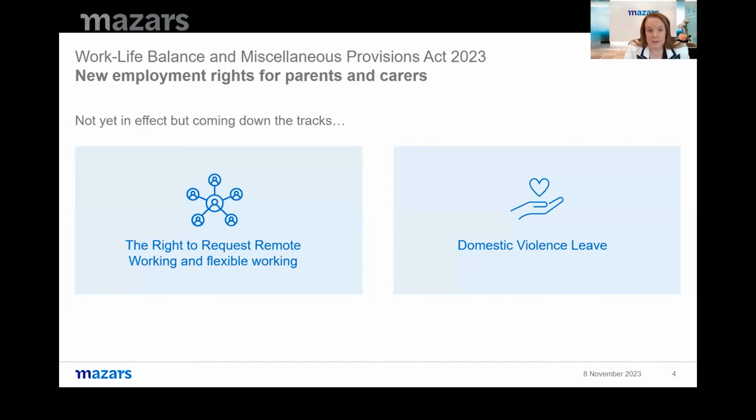The other very interesting piece of entitlement that now exists under the Work-Life Balance and Miscellaneous Provisions Act is the domestic violence leave. So Ireland is actually going to be, in effect, the first European country to introduce this leave.